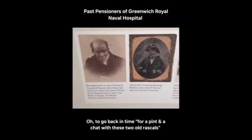And some more past pensioners of Greenwich Royal Naval Hospital. Over to the left, you've got a photograph taken in 1858, a daguerreotype, at Greenwich Hospital of a pensioner, John Rome, then aged over 80. Rome had hoisted Nelson's famous England Expects signal at the Battle of Trafalgar.